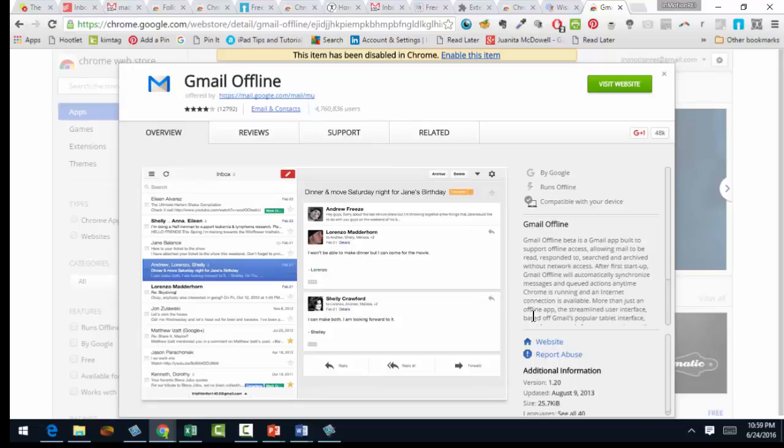It will automatically synchronize messages and queued actions anytime Chrome is running and an internet connection is available. But while that connection is not available, it allows you to create mail, read it, respond to it, search it, and of course do other things that it lists down here. So take a look at Gmail Offline. It may be helpful to you at some point.